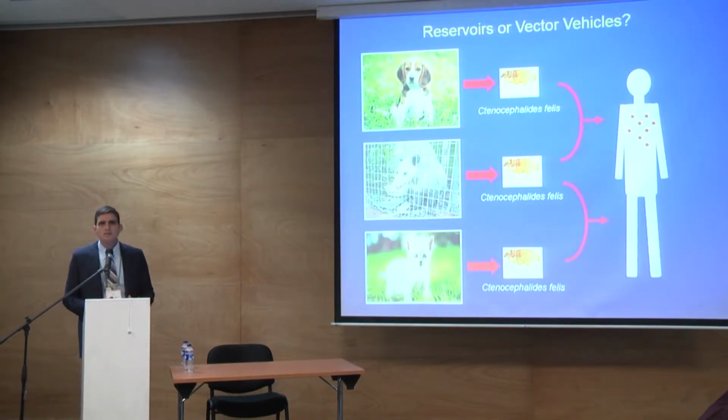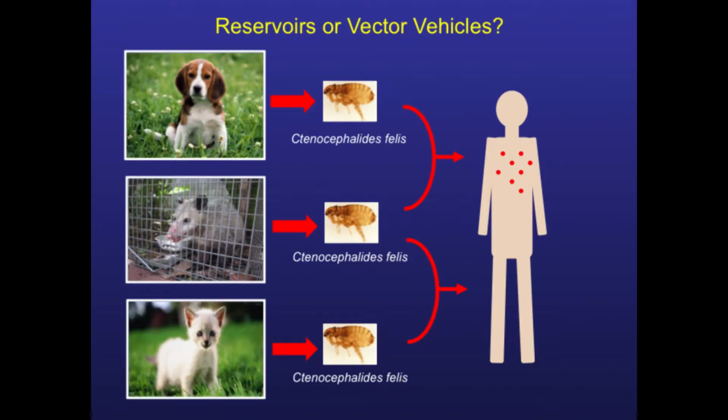So I talked about possums, I talked about rats. I'd like to point out that the fleas that live on possums, Ctenocephalides felis, also feed and live on cats and dogs, domestic animals. And there have been studies that have found Rickettsia typhi on fleas collected from these animals. Don't know if these animals are a good reservoir. Are they bacteremic long enough for other fleas to acquire and then transmit to other organisms or humans? And to my knowledge right now, that's unknown.